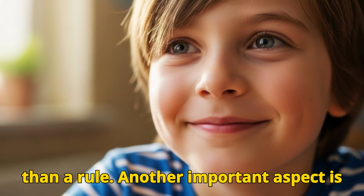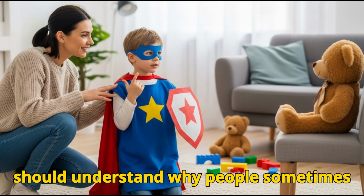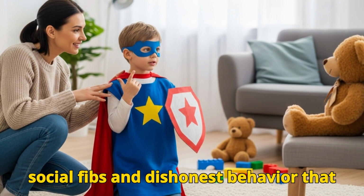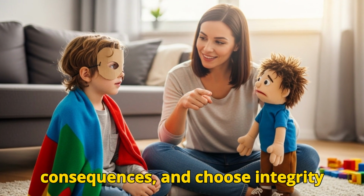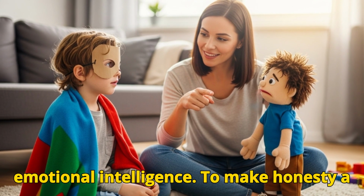Another important aspect is teaching nuance and empathy. Children should understand why people sometimes lie and the difference between harmless social fibs and dishonest behavior that can hurt themselves or others. Guiding children to think critically, weigh consequences, and choose integrity fosters both moral reasoning and emotional intelligence.